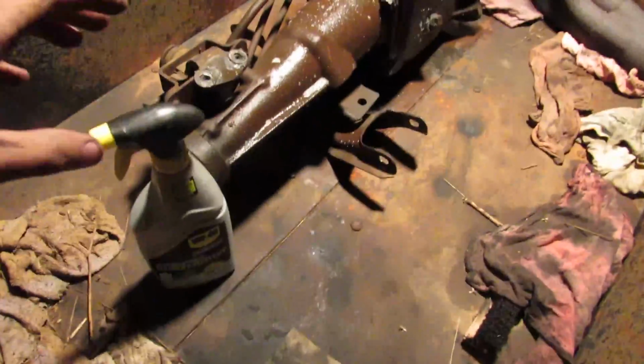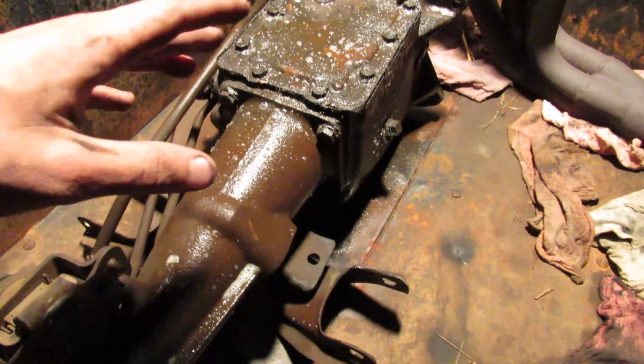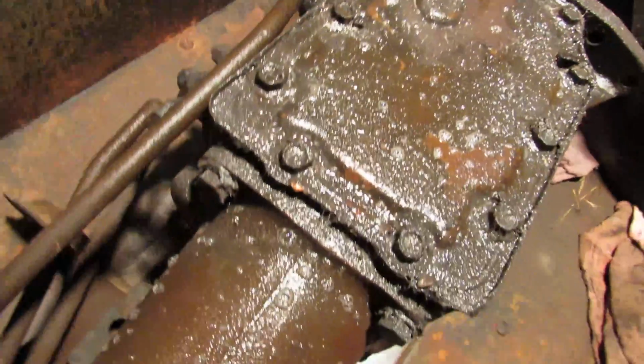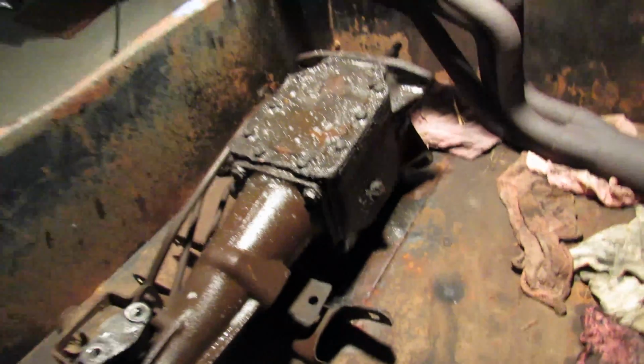According to the instructions, I'm going to let this sit for several minutes and then start applying water and towels to remove all of this grease, pretty heavy in some spots, and then clean it all up.